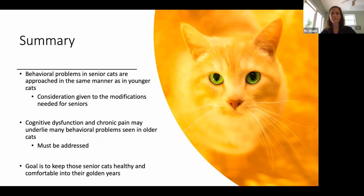So in summary, our golden year cat, our behavior problems and behaviors in senior cats, we really do approach them the same way. So we look at that triad of behavior modification, environmental management, which is hugely important, and medications or supplements as needed. Cognitive dysfunction and chronic pain can underlie a lot of the behavioral problems seen in older cats. So these really need to be addressed. And our goal is to keep senior cats healthy and comfortable into their golden years.